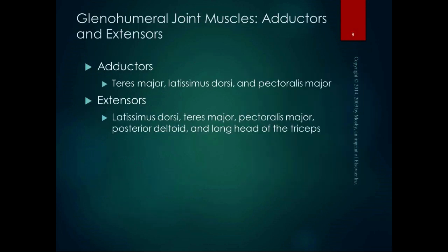And the narrow insertion on the floor of the bicipital groove. So it gives us that line of pull for adduction because it brings the arm back down to anatomical position. It gives us a great line of pull for extension, pulling the humerus posteriorly. And it also gives us a line of pull for internal rotation, which we'll talk about, medial rotation.